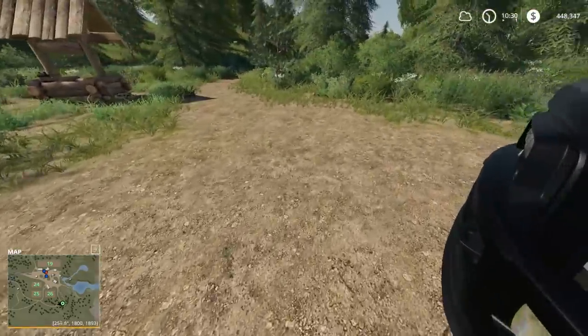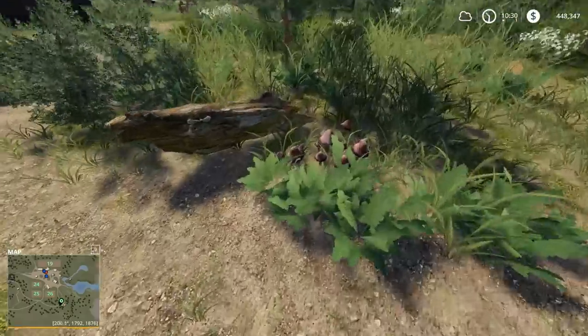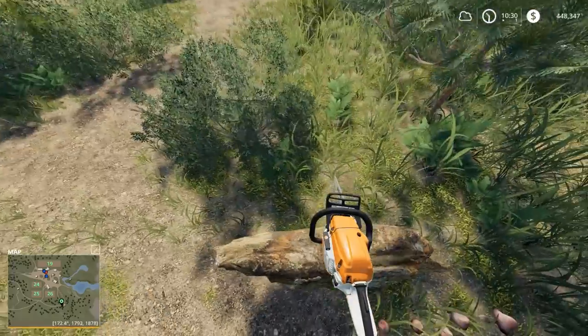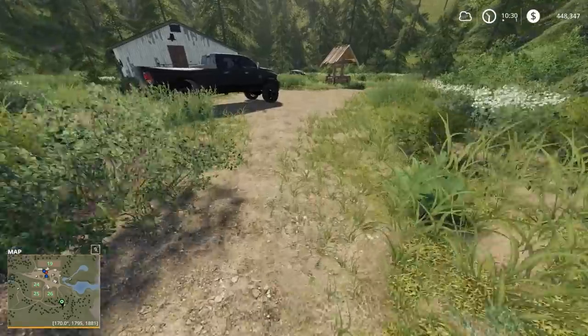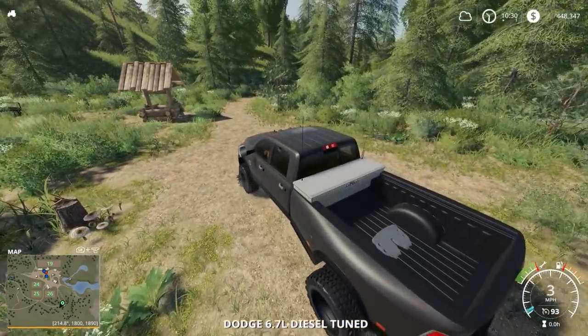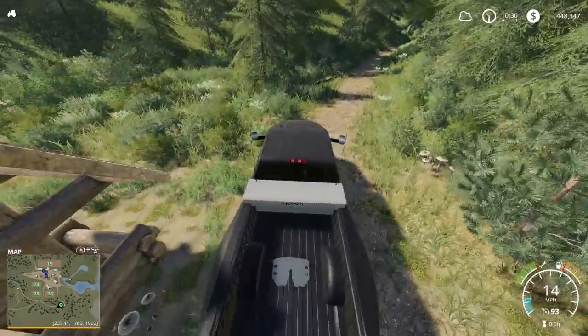Let's see. There's a dead log over here that I've seen. I'll throw this sucker in the back. Might as well. Can I pick it up? Nope. Can I cut it? That is the question. Nope. Well, dang. I guess we're not going to haul anything right now. Alright, so let's go ahead and head on out.